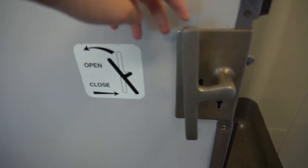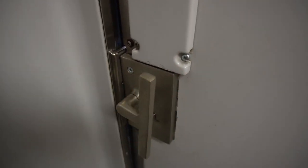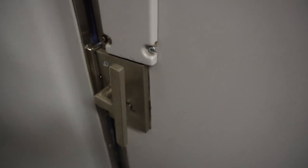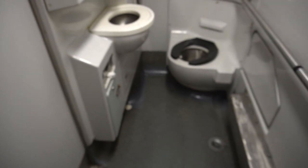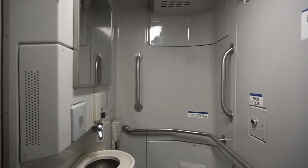Time to check out the lavatories. This particular lavatory was quite a mixed bag. The lavatory is big, spacious, and it's well lit. However, the cleanliness is hit or miss, and the bathroom wasn't exactly well stocked.